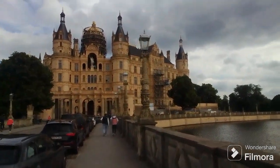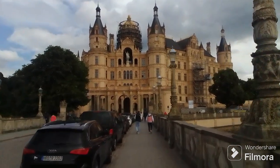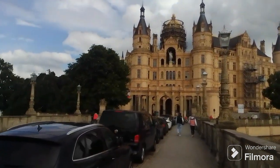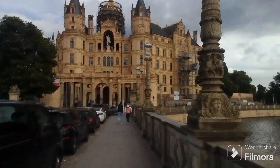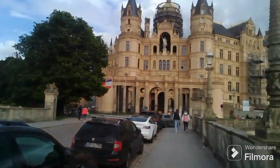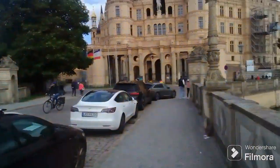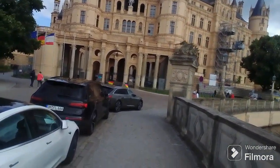As you can see, it's being restored at the moment. Parts of it are being restored, like the upper rooftop and a bit on the side. But Schwerin Castle is the emblematic monument for this city and for this region. We are in Mecklenburg-Vorpommern, the northeastern region of Germany.